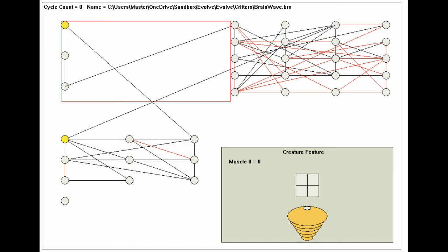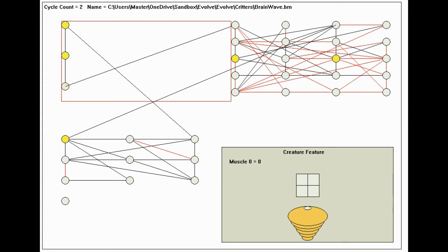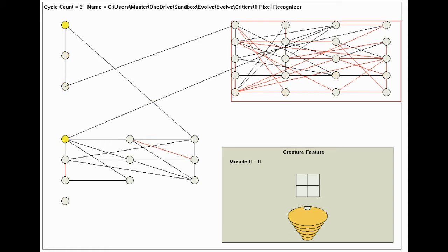This brain is connected to the food sensors, and if any of the sensors detect food in its quadrant, it will cause the mouth to open to a size 1. If there is no food, the mouth will remain closed. This critter is now sensing and responding to its environment. With the animation on, you can see the mouth stays closed until I create food for it.